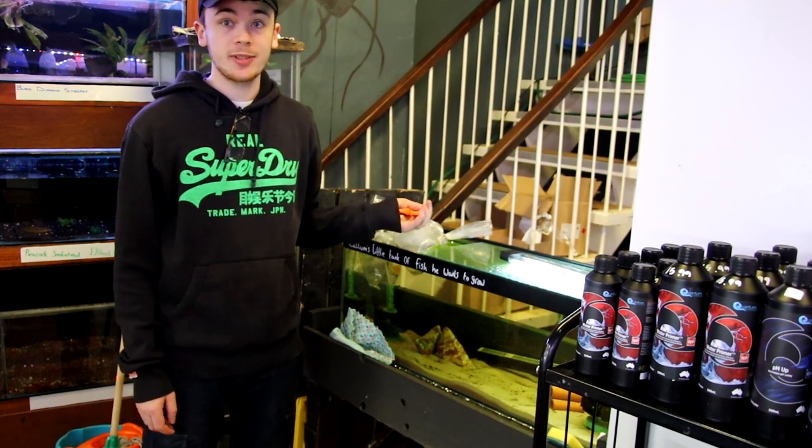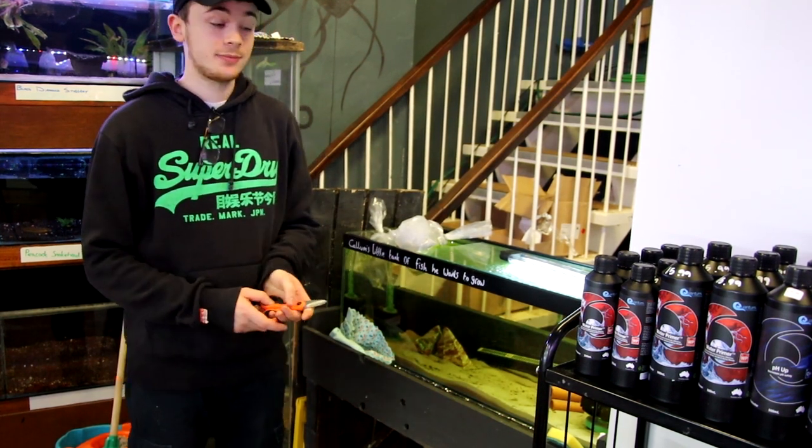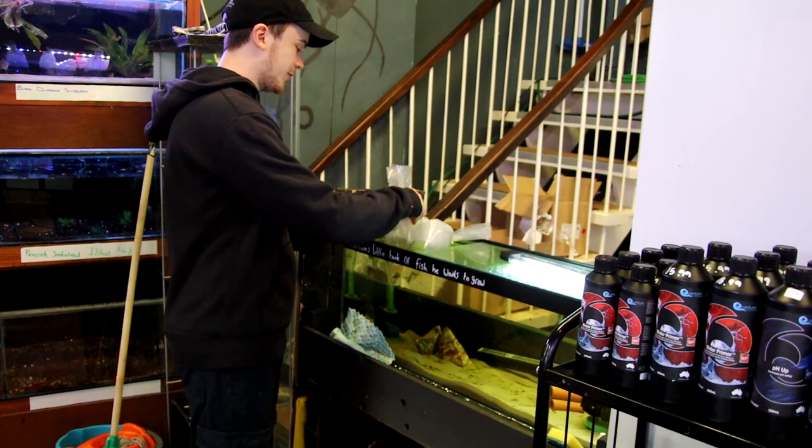I'm going to release the water into the tank because it's my tank and there's nothing else in it. So this is Callum's little tank of fish he wants to grow. Yes. Specifically. And he's got a little project. A little trio.